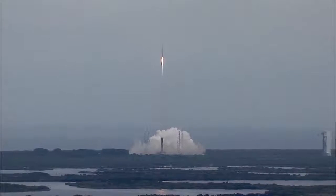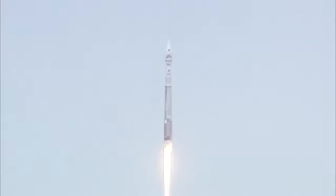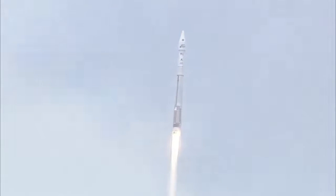Everything looking good, still at 100% rated thrust on the RD-180. Vehicle rates are looking good. We do have roll program in, right as expected. We are actively controlling mixture ratio. Valve position looks good. Thrust regulator valve position looks good. Speeds are good, and vehicle's operating as expected.